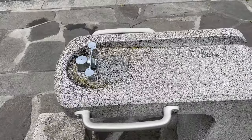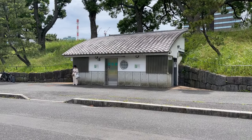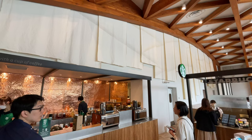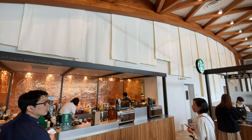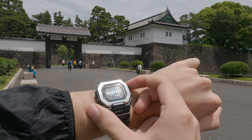If you need a drink of water, there's a water fountain around the corner, as well as a restroom a bit further down. Lastly, there's a very cool sustainability-themed Starbucks nearby this area, so we'll be stopping by there afterwards for a post-run treat. Without any further ado, let's do the Kokyo Run.